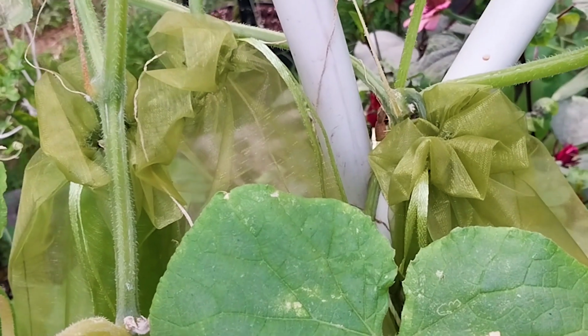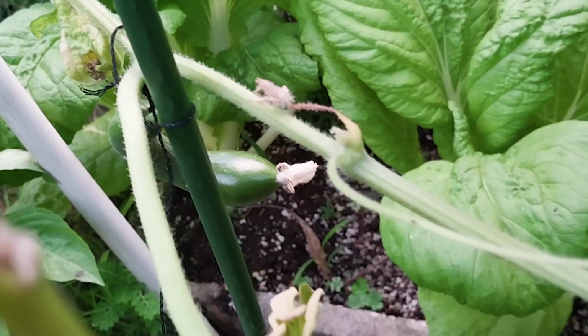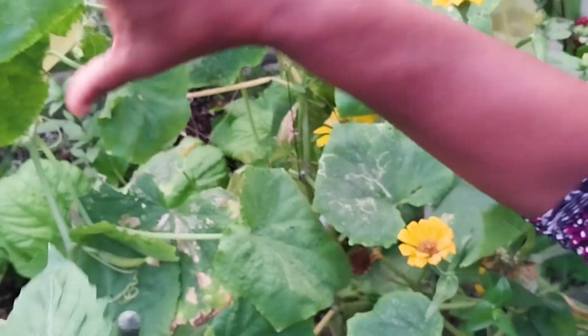Alright, so that is one major tip. When you're searching for your seeds, you can look for cucumber seeds that will produce only female flowers.